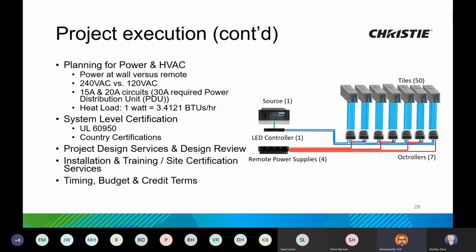In that case, then you're going to have to run some HVAC, some vent, to have the heat escape and make sure there's adequate airflow across that completely enclosed LED wall. So, system level certifications are key.